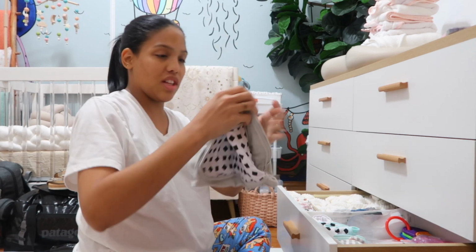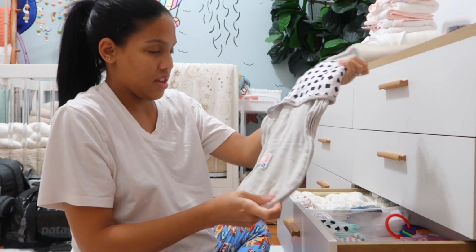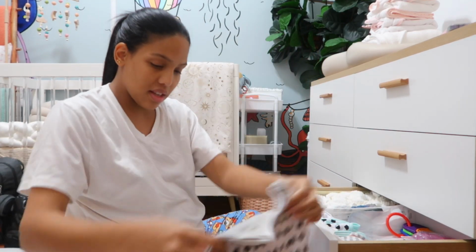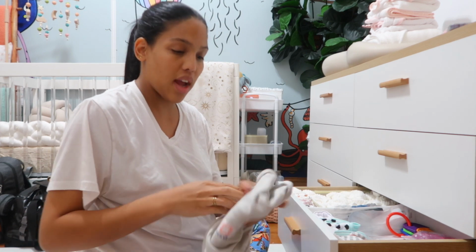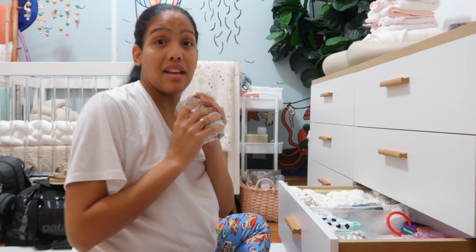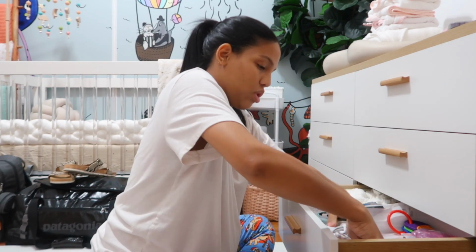I washed all of this. This drawer is full of burping cloths, if you can see. These are actually the nanny cam sleeping swaddles. So this one, you see this panel in here? With this, the nanny cam is able to track your baby's breathing the whole time. So I was like, I need these. So I already washed them and I'm just putting them away.